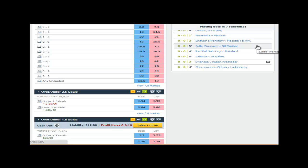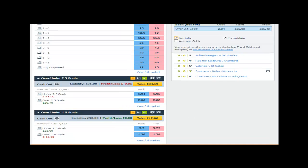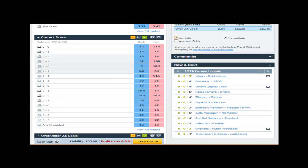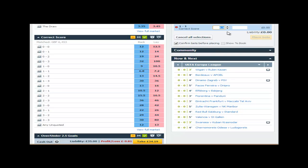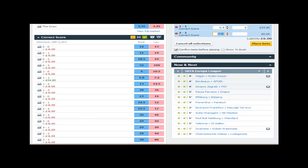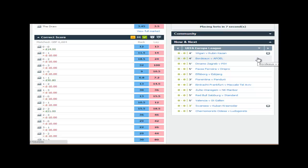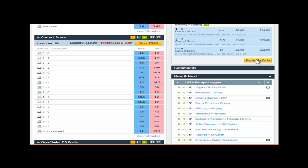Our next game was Elfsborg versus Esbjerg, if I pronounce that correctly, in which we did a Clint strategy. This is where we back over 2.5 for £35. We back under 1.5 for £12, and we back on the correct score market 1-1 for £6, and 2-2 for £2. As additional insurance, we back 0-0 again for £2. So ideally we want goals in this game. Our danger, as we'll see later in the video, will be 0-2.